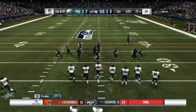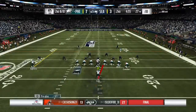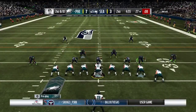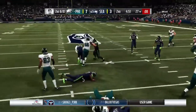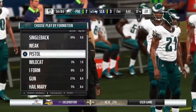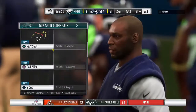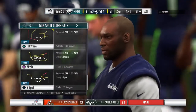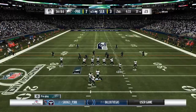Second and 10 now from the 27. On 2nd down, it's Bell, and he powers his way up past the 30. In on the stop, it was the UCF product, Shaquem Griffin. And that's one of the reasons you like to blitz even on rundowns. It confuses the blocking assignments. It doesn't allow those offensive linemen to get up to the second level.